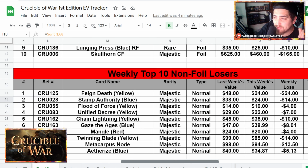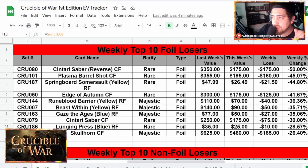The cards that are down in value, if you're looking for some deals: Centauri Saber lost 50%. We kind of saw a blip with Bolton's spoiler. People got excited about the idea of using Centauri Sabers, and now I guess people have forgotten about that. I don't know. Maybe they're just saying that the hammers are better, the axes are better. So minus 50% there. Plasma Barrel Shot Cold Foil, losing 45%. Springboard Somersault, man, if you're finishing a set and you didn't need these, that's down 44% this week. Edge of Autumn Cold Foil, down $125 for 41%. Runeblood Barrier down 36%. These are the foils.